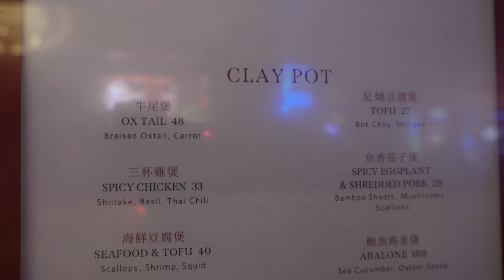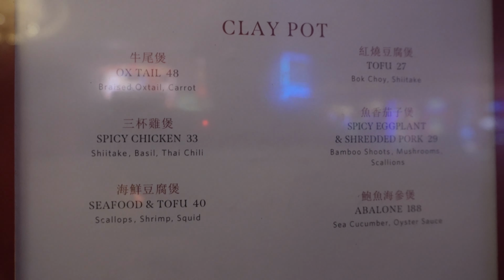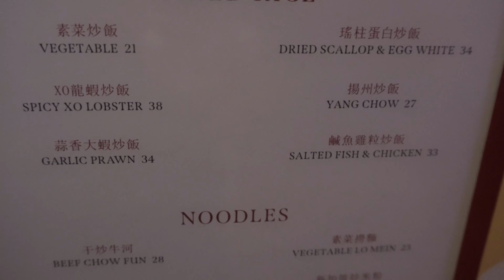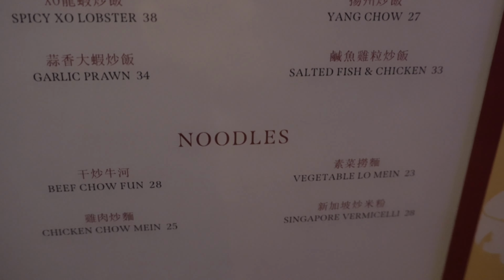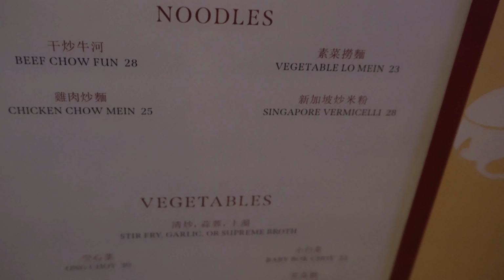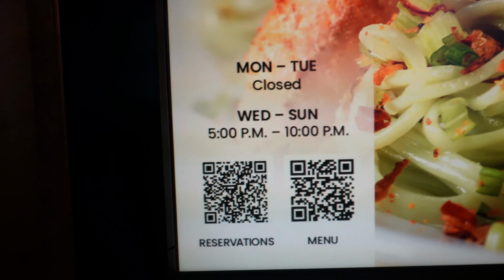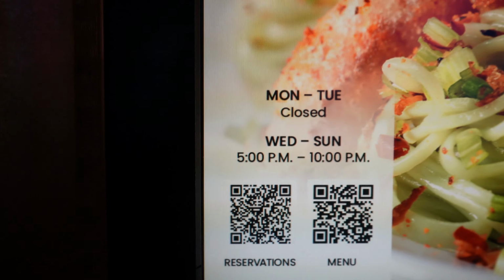They do have Peking duck. They also do a half duck. And then they've got some fried rice and some noodles. For the reservation, scan the left. For the menu, scan the right. I've lost my mind, guys.